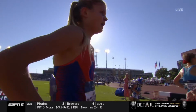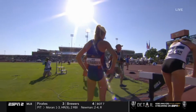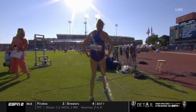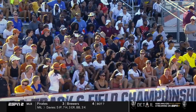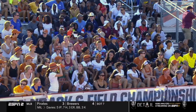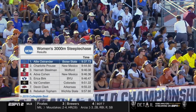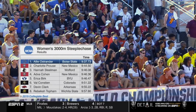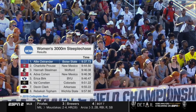Charlotte Prowse of New Mexico ended up finishing second. Her teammate Advocone finishing 4th. So that's 12 points for New Mexico. Hannah Steelman split them in 3rd. And Devin Clark of Arkansas picks up 2 unexpected points for the Razorbacks. Allie Ostrander, again, never lost a steeplechase event and runs her best time ever here in 98-degree heat.